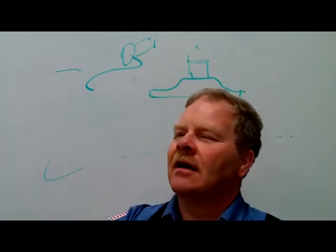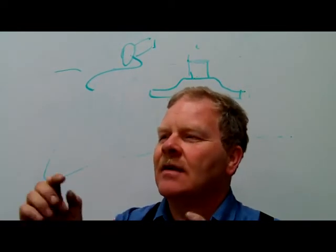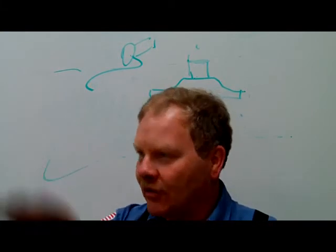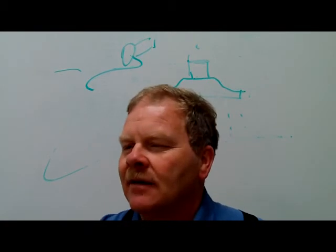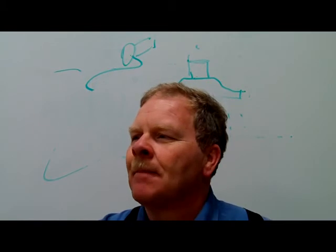Whenever you shift from like first to second, second to third, the PCM knows exactly the moment when it shifts, and it takes away the power for just a second. Even though you're holding your foot steady, it does that. And they had this thing I told you about, fuzzy logic. You remember telling me about that?